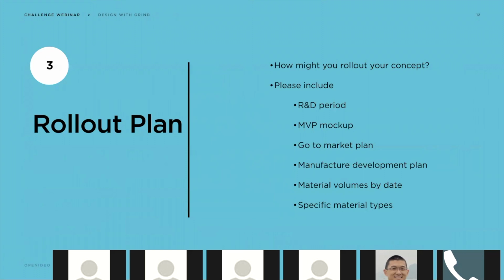Then a minimum viable product mock-up. Again, that's the prototype, so you're good on that one. A go-to-market plan is going to be important. Once you have moved through the R&D period, how will you start to consider implementing and getting your product out there into the lives of your customers? What's the strategy there? Will you start with direct B2C online sales? Will you be building out Facebook or social media groups for marketing? Will you be partnering with retailers and trying to go directly onto the shelves of stores? So put a little thinking behind that, and please show evidence of that consideration.